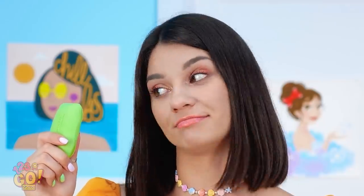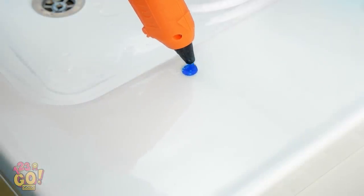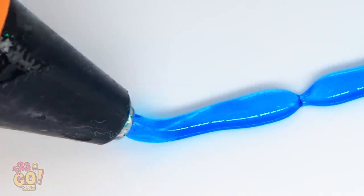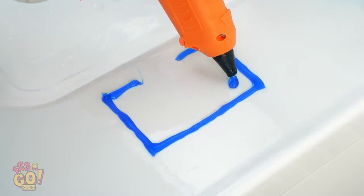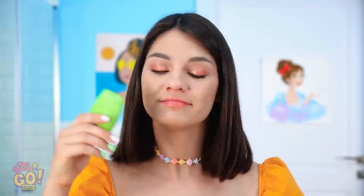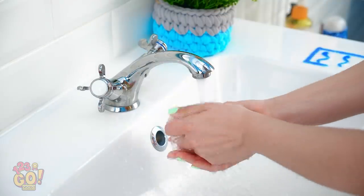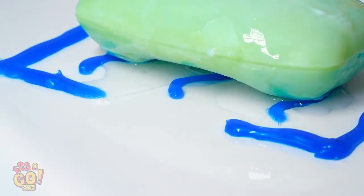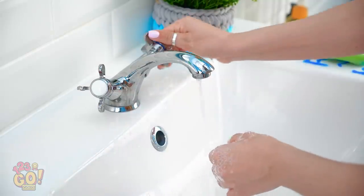Oh, that might work. Time to break out the trusty hot glue. A nice rectangle with a gap toward the sink. And I need to add some squiggles, too. Just like that. Perfect. Now it's time to wash my hands. New bars of soap are the best! And now the soap can rest right here. It's working! The water is draining off. Now the soap won't get gross or slide into the sink. Problem solved. Go me!